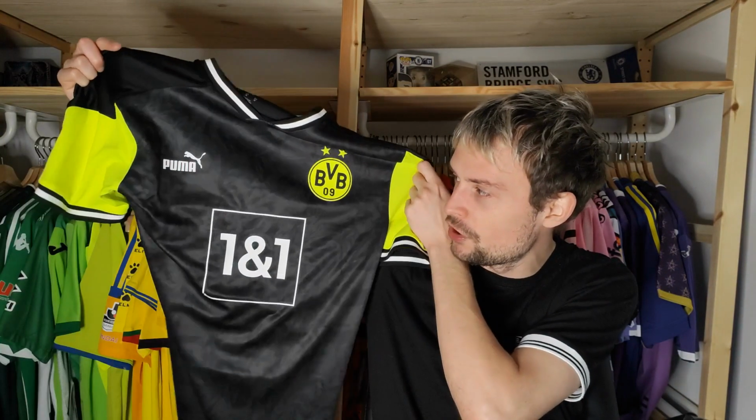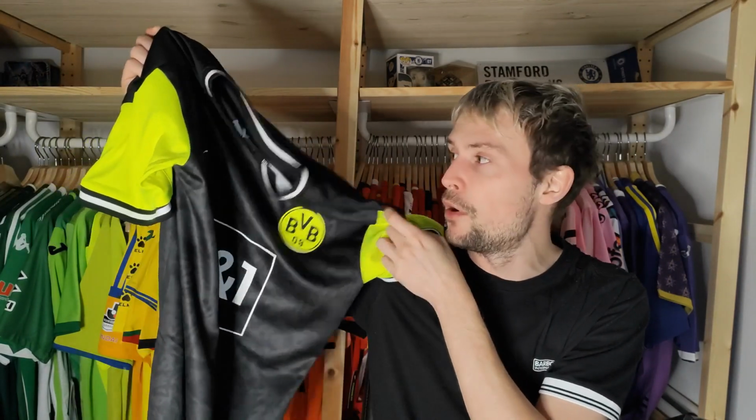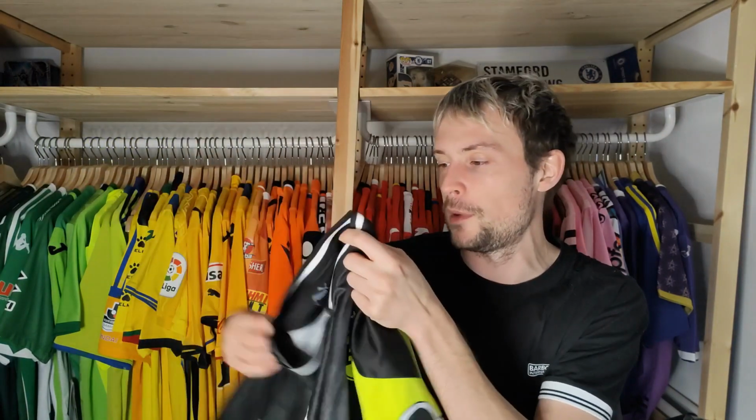And next up, in 8th place, we have the Borussia Dortmund shirt, what was my most expensive purchase. Of course, it does come with the box, and it's a 09 shirt, the special edition.